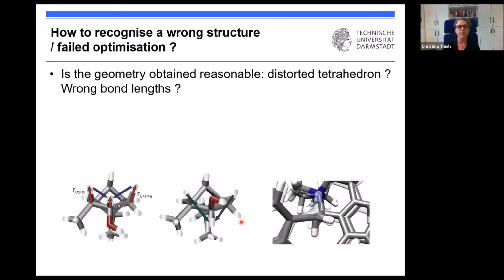Okay, so now the last question is, how do we recognize if the structure actually is correct? In all these examples I've shown you, we knew what we wanted to have, so we knew what the chiral volume should be. So how do you find out whether the structure is correct? First of all, you need to check whether the geometry you obtain is reasonable. Do you have a distorted tetrahedron or wrong bond length? Then your structure is not reasonable. You can see one example here, out of one of the iterations with the experimental data, especially the one where we removed all couplings that have voids in the RDC matrix. And what you see here is that this bond is far too short.